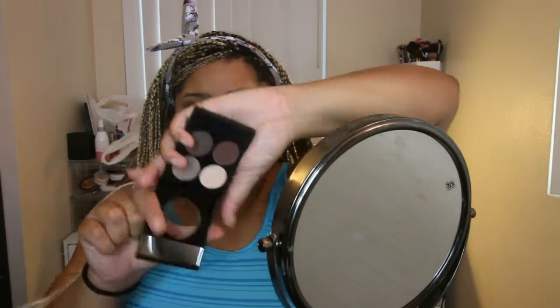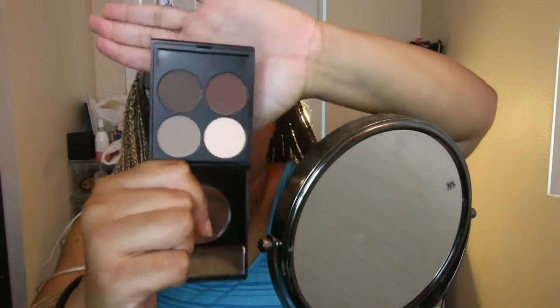This is the Salon Perfect Brow Defining Palette, and like I said, I got this from my Walmart beauty box, just $5, and it's seasonal. So I think you get it, what's four times a year? Four times a year. Duh. So I think this is just the universal one. I don't know if there's other colors, but it comes with four colors like this.